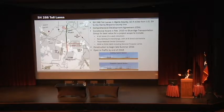We awarded this project to Blue Ridge Transportation Group. We have existing main lanes and frontage roads in a lot of this 288 already. What this project does is build two lanes in each direction, a toll lane in the middle, in the wide median that we have in the 288 right-of-way. So there's very little right-of-way that needs to be bought on this project. The project also builds the complete interchange at 288 and Beltway 8, and rebuilds the existing interchange on 288 and 610 to provide the connection to the medical center. A lot of the people that live in Pearland and work in the medical center, this will be their quick route into town to go to work every day.